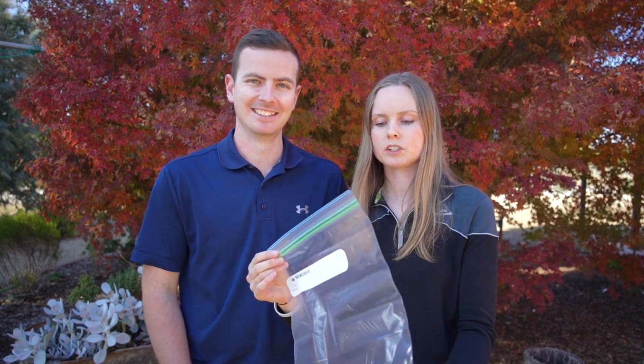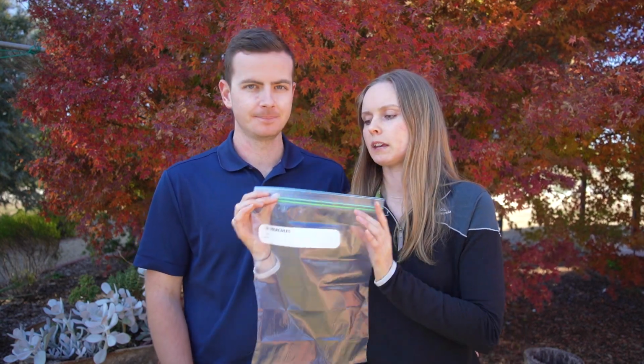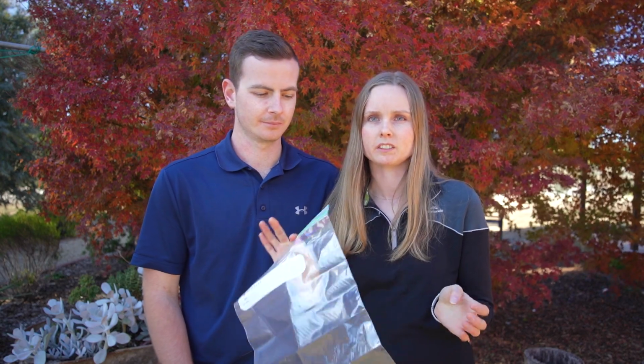Yeah. And we actually use these to put our food in for each day. So say this would be one day, we just put all our brekkie, snacks, dinner, lunch, keep it all separated by day. So these are really handy and they just have so many uses. But obviously it is plastic and it's creating more rubbish.